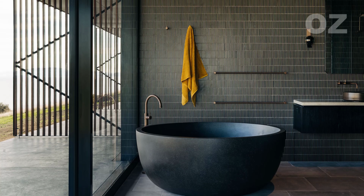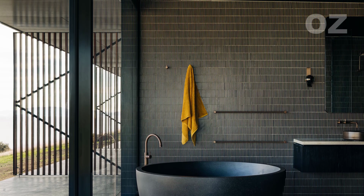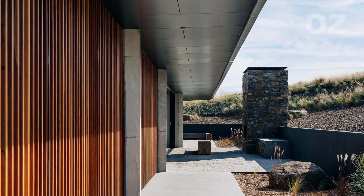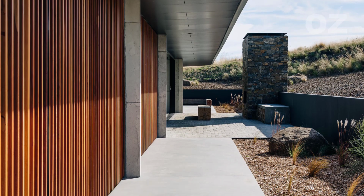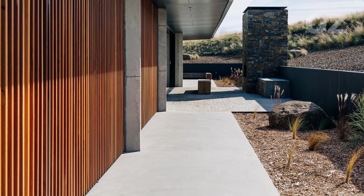Despite its seemingly simple structure, the Point is an engineering marvel. To achieve the expansive, open feel, the architects minimized structural supports. Instead, five massive concrete walls act as the foundation for the roof, which dramatically cantilevers outwards. This design choice not only creates a sense of openness but also transforms the roof into the house's defining feature, a sharp silhouette against the vastness of the Tasmanian landscape.